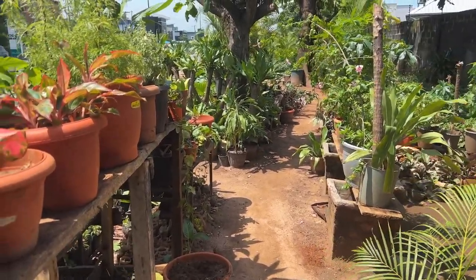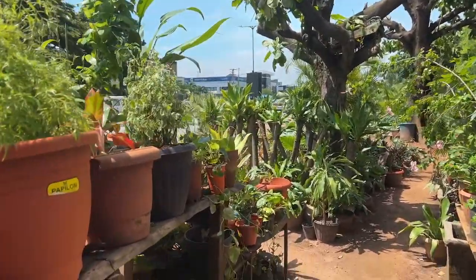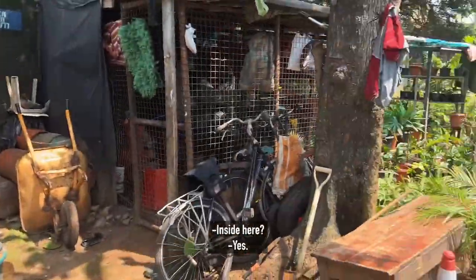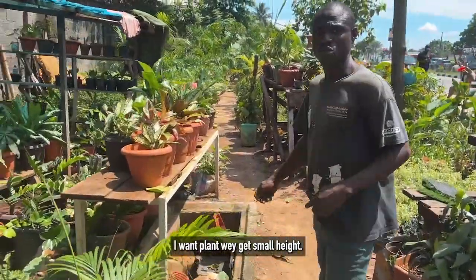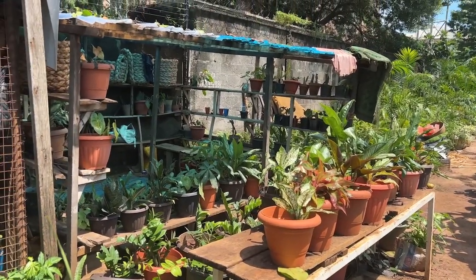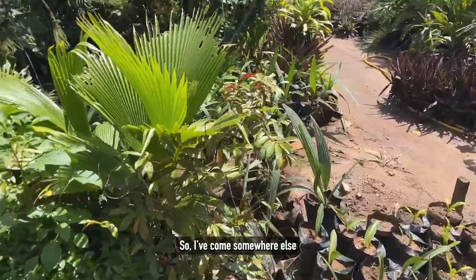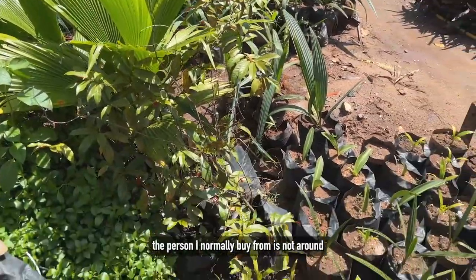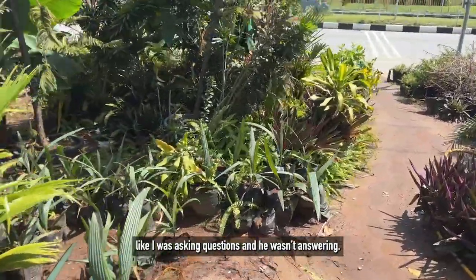Indoor plant. I want indoor plants. Where do you have indoor plants? Which side? Inside here. Well, it looks like all of them are short. I want plants where I get more height. Do you understand what I'm saying? So I've come somewhere else because the first place I went to, Sadiq, my guy, the person I normally buy from, is not around. And the guy I met there wasn't really selling. I was asking questions and he wasn't answering.